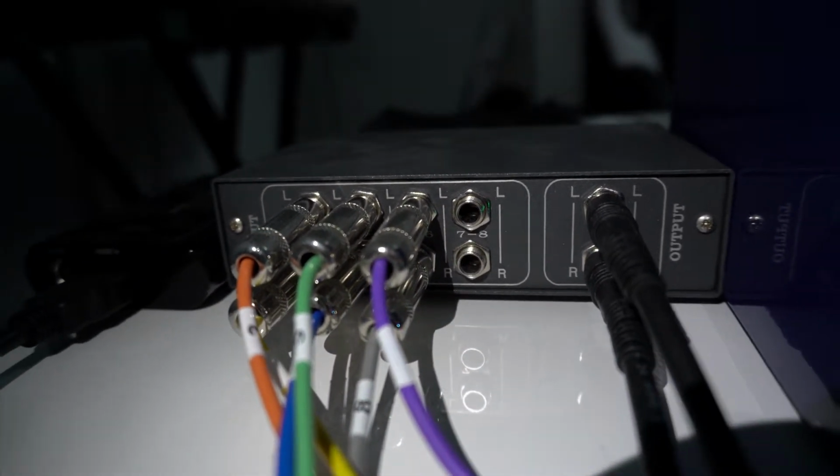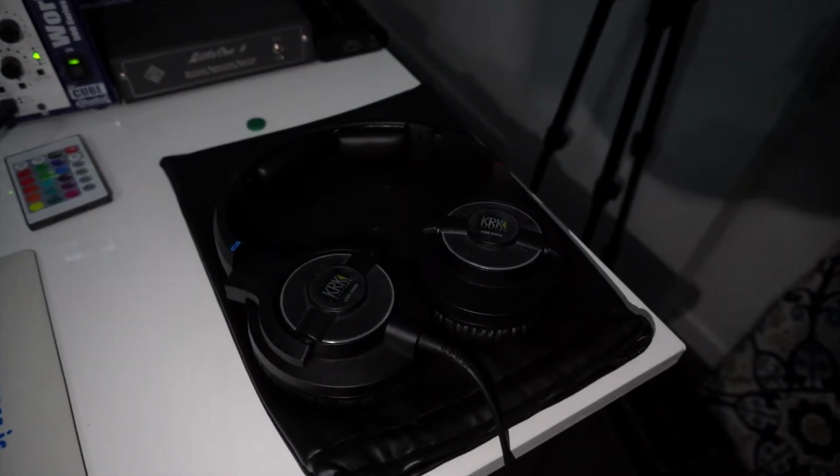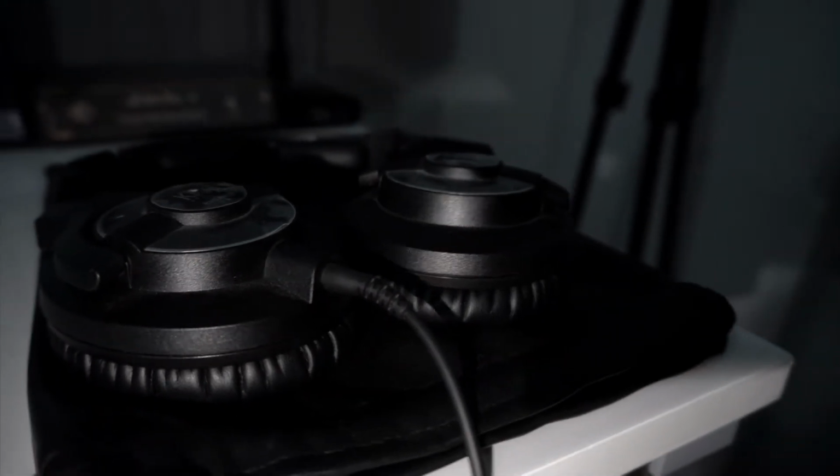So that's that. Next thing here, if you can see, these are KRK headphones, which is the KRK-8400, the KNS series. That's been something I like and have used for a long time. Those headphones have just something I've grown used to, the sound of the KRK headphones, and I don't know why, I just don't want to change from that sound. And they're closed back headphones, so they can be used for recording vocals and things like that.